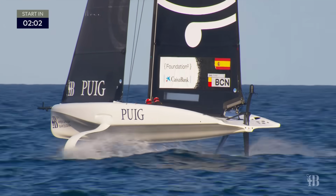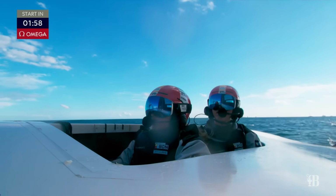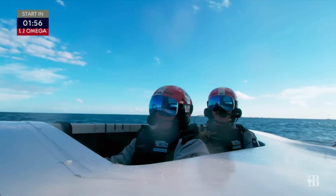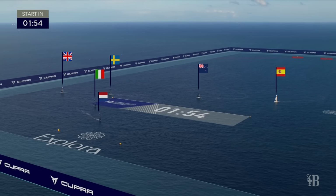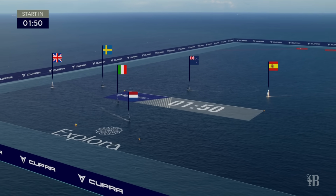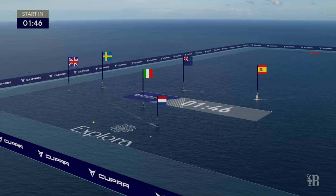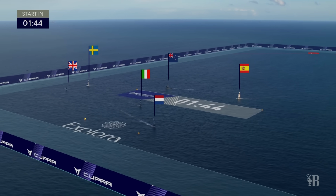The breeze just looks better and better. We've got between 10 and 13 knots. It is ideal, well worth waiting for. There's Ballester and Barcelo. Starboard side there of Sail Team Barcelona.